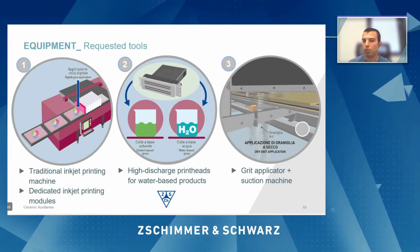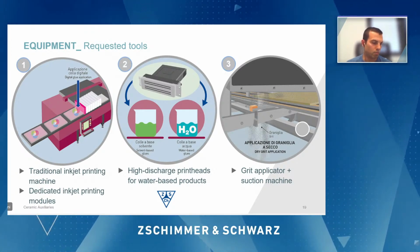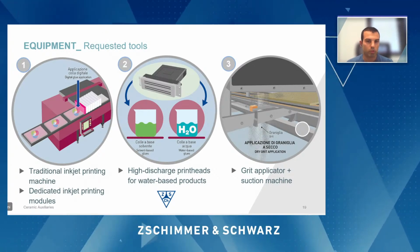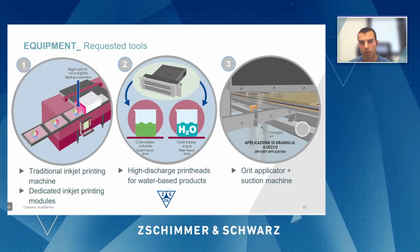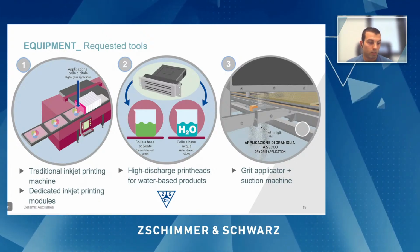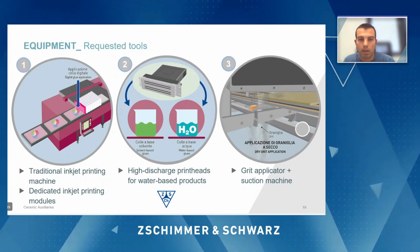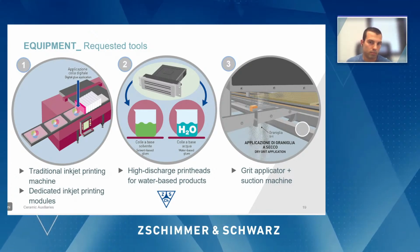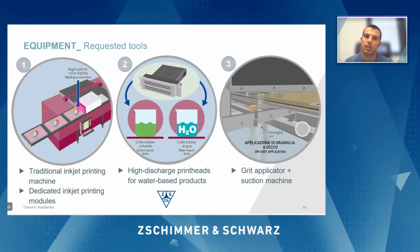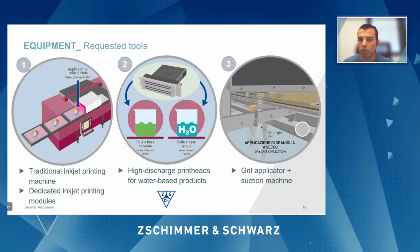Second point, we need a specific printhead, because during this year of field tests, one of the most important challenges that we had to face was related to the fact that the older generation of printers was not able to run with water-based inks, because this new kind of formulation has some problems. But in the last few years, this kind of printers are ready for the market, and so these are necessary for this kind of production.